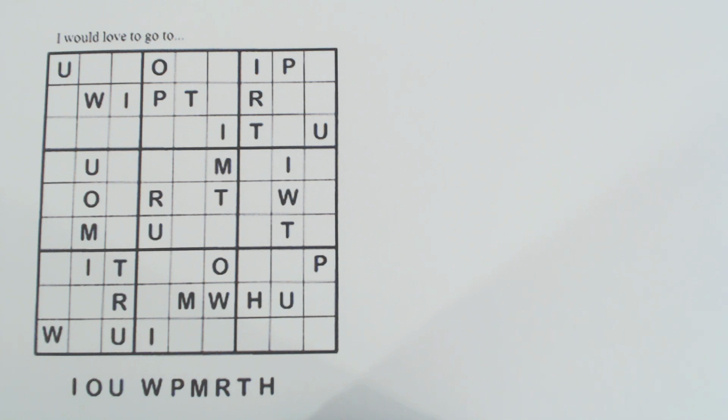In this Sudoku Primer video, I'm going to prove that Sudoku does not require math skills. Now, Sudoku with numbers is by far the most common way of doing Sudoku, but Sudoku doesn't require numbers, and therefore it doesn't require math. If you don't quite understand what I mean, I think it'll make sense to you as we go along.